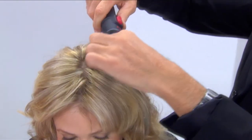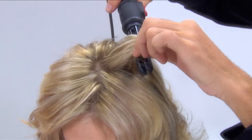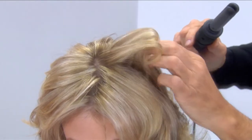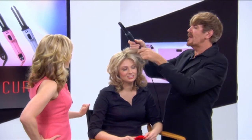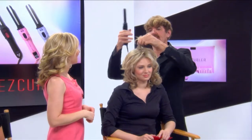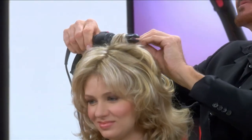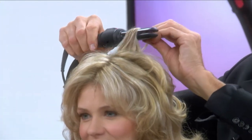Now, see, I'll just do this. Just at the top. Everything about this is just wonderful. Look, you can give yourself all that volume up there. All girls want volume. And where do they want volume? In the roots. The big bump is the big thing now, right? In the back of the hair, just put this right in here like this. Very, very simple. Look at this.